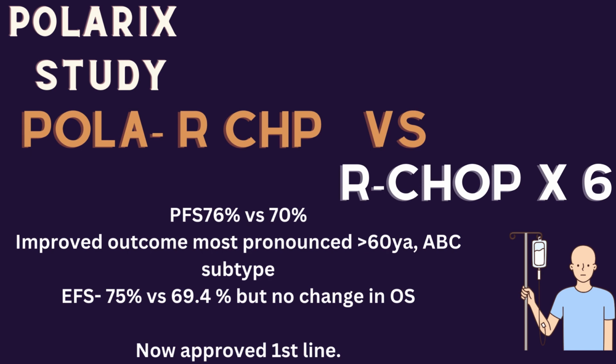POLARIX was a phase 3 randomized control trial, and the new polar R-CHOP regimen reported an improved 2-year progression-free survival of 76% versus R-CHOP. Eligible patients included had a performance status of 0 to 2 and an IPI score of more than 2, and they were suitable for intensive chemo. So this is now approved first line for this particular class of patients.